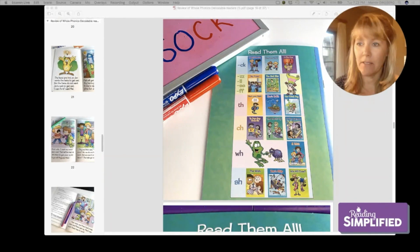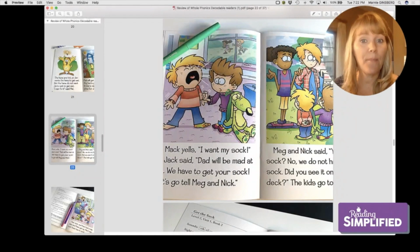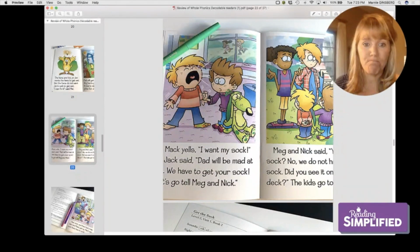Okay, so if you were to read that first book in level 2 about the sock, this would be what you'd see. Again, notice there's a lot more print on the page, but there's still a good amount of white space around the words, and I just like the font. I think it's a good font. Don't you? It seems just easy to read.